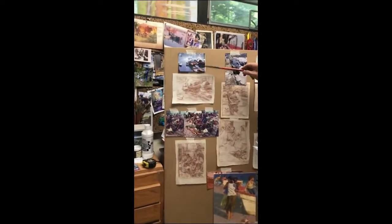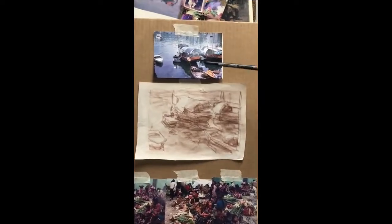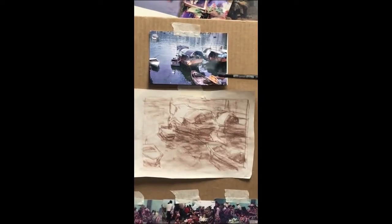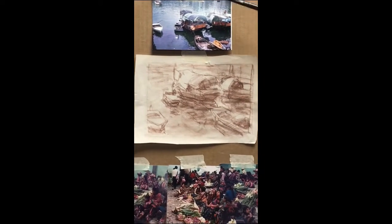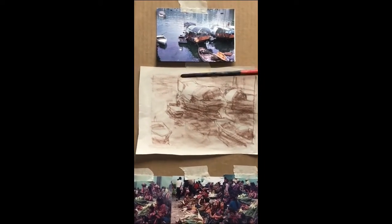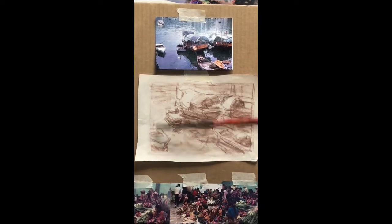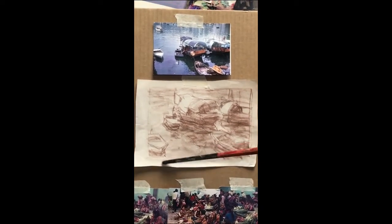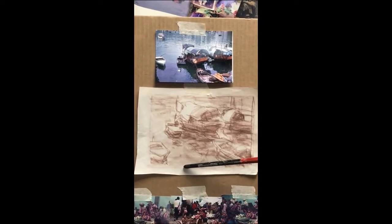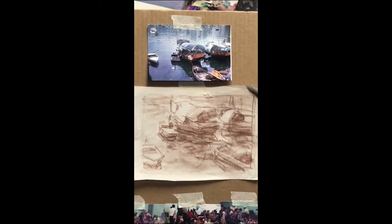So if you look up here, here's the actual photo. It was some great old boats in Cat Ba Harbor in North Vietnam. This was the value study. You can see the changes I made. I cropped it down and I made these boats a little bit bigger and pulled that boat down in here, because I felt that space could use something there. But this is experimental, trying something different.